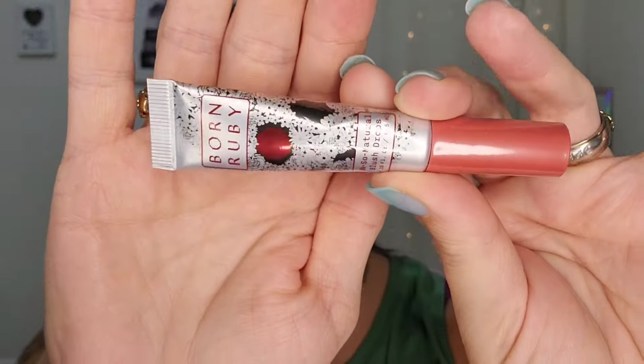Next up, I received this in, I think, my IPSY Glam bag, and I've not tested it yet. It's the Born Ruby Oh So Natural Blush Drops in the shade Peach. I'm so excited about this. If I can get it open, I'll be even more excited.